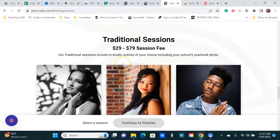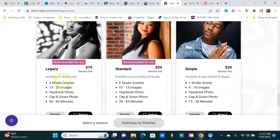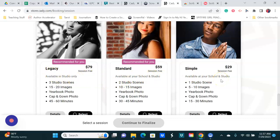If you want to just do a traditional session, nothing too fancy, they range from $29 to $79. And these things tell you what all is included. So you can have 3 scenes or 2 scenes or 1 scene. It tells you what there is, right? And it tells you if it's available at the school or only at the studio. So if you want to do the legacy, you have to go to the studio. If you want to do standard or simple, you can come and do it at the school.